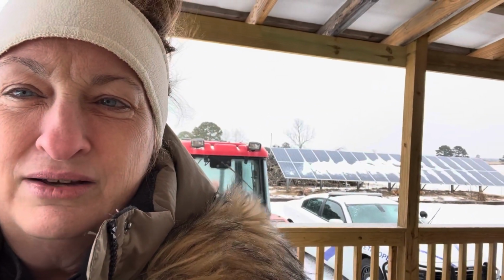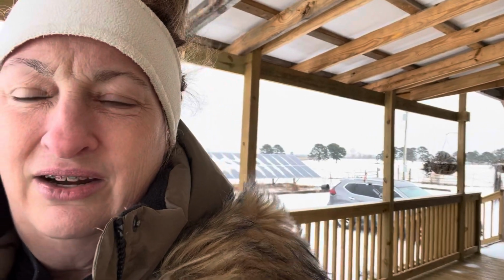But I'll take you around to the front because, oh, you can hear it's come down heavier. This side of the house is super, super cold because we live on a hill. And as you can see, we get lots of wind. You can see there's ice and everything back on the solar panels.